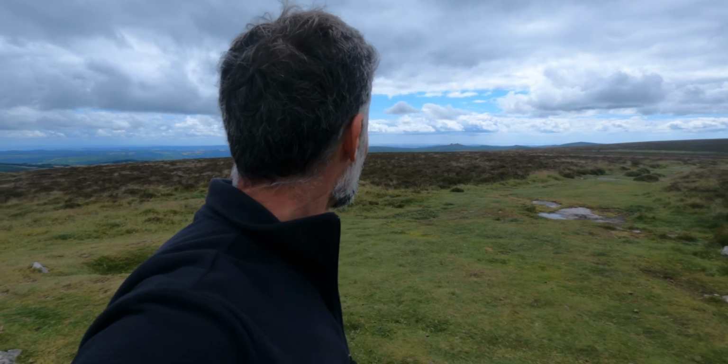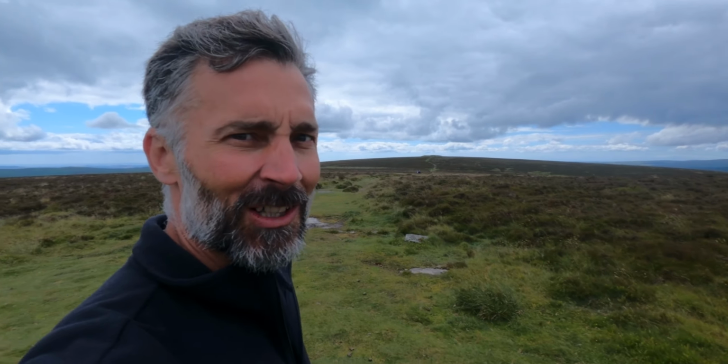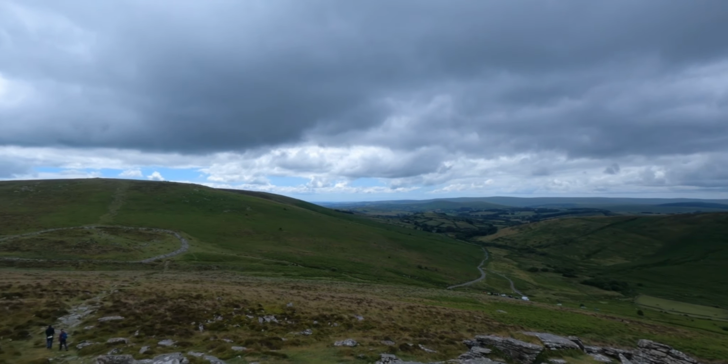So this, like I said, is Dartmoor National Park. It's a bit windy up here, but it's quite the nice view. Have a look. Yeah, nice view from up here, but I'm gonna make my way back down, have a quick look at the structure, hike up to the other side, and then head back out on the road.